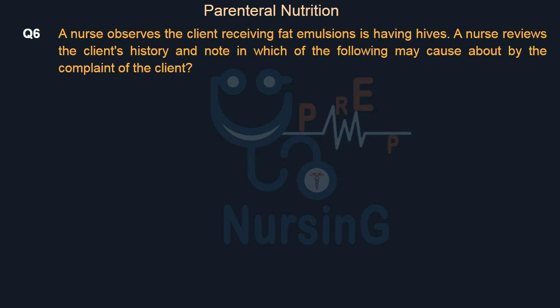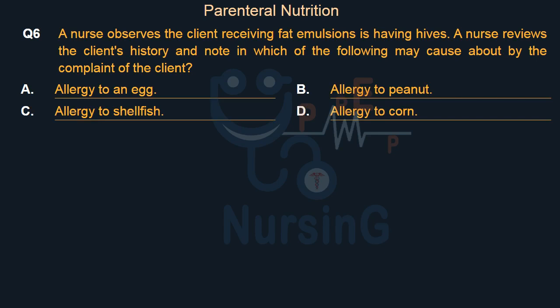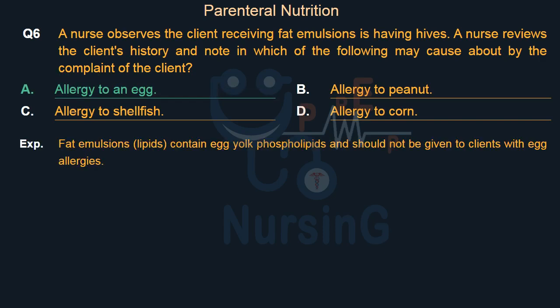A nurse observes the client receiving fat emulsions is having hives. A nurse reviews the client's history and notes which of the following may cause the complaint of the client. Option A. Allergy to egg. Option B. Allergy to peanut. Option C. Allergy to shellfish. Option D. Allergy to corn. Right answer is Option A. Allergy to egg. Fat emulsions, lipids, contain egg yolk phospholipids and should not be given to clients with egg allergies.